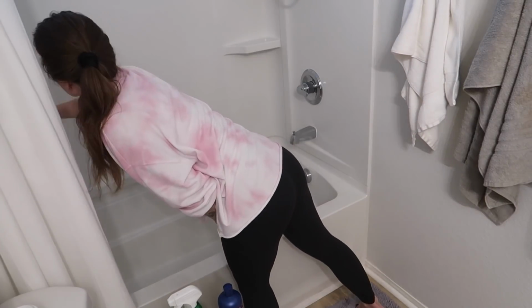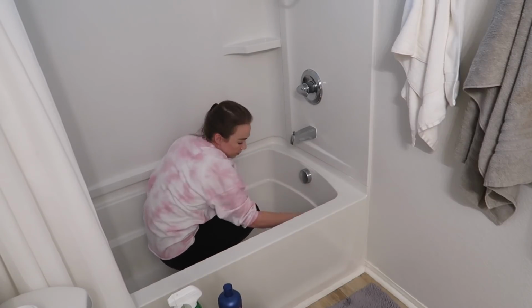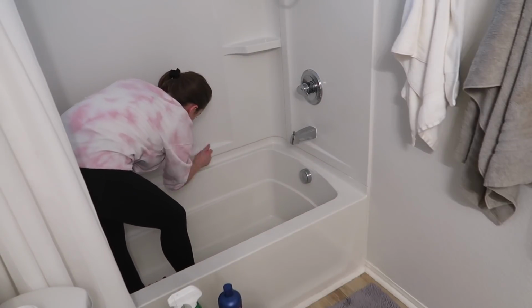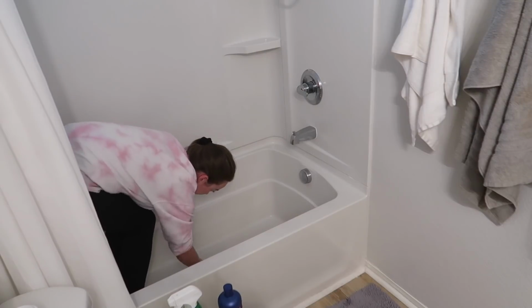I haven't given the Thieves Cleaner a shot on the bathtub yet. I need to try that. I have mostly just used it to wipe surfaces down, but I haven't really actually used it to do some deep cleaning. I'm just diving into the whole Young Living thing.